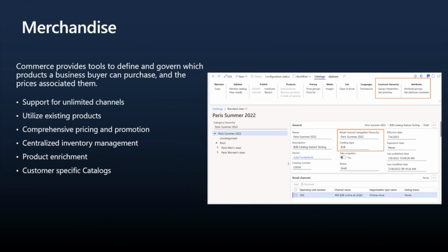Business needs the tools to define and govern which products a business buyer can purchase and the prices associated with those products. Commerce provides support for unlimited channels. That way you can manage all your brands for all your markets in one centralized location. You can reuse assortments, which means you create a product once and reuse it across your channels. You can manage pricing in one centralized location with the ability to provide channel and category-specific pricing, and it is set up in Dynamics 365 F&O. So you can even use your current SCM pricing.